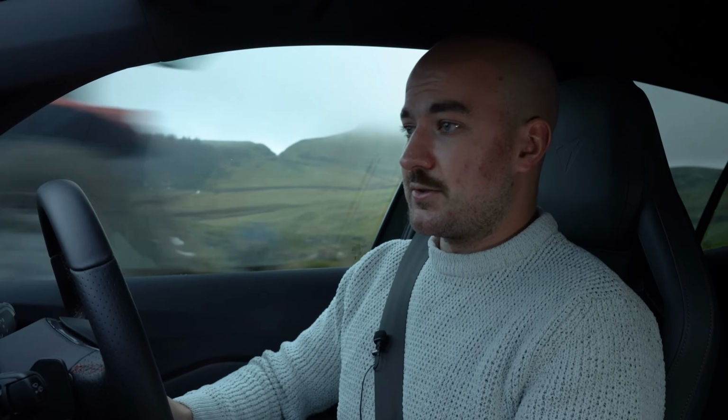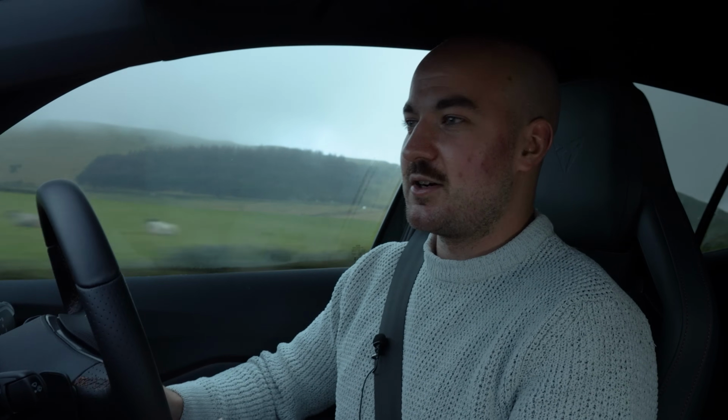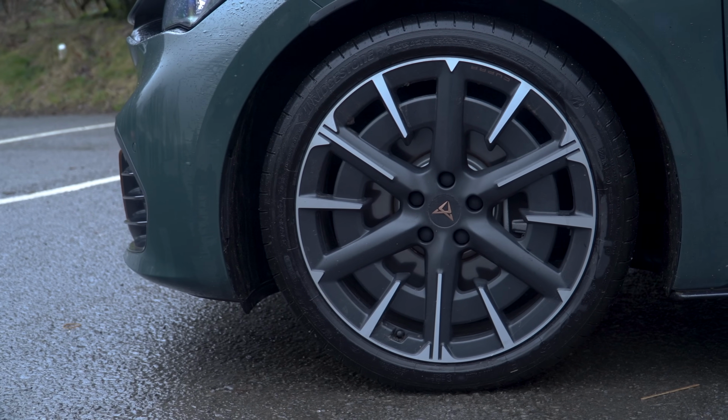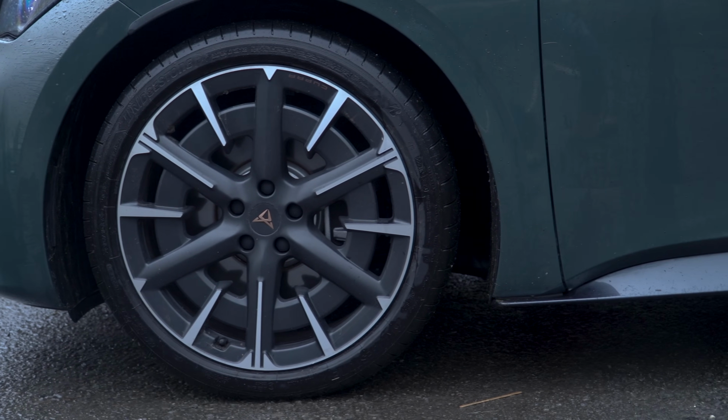You get VZ badging on the back, you get some new colour options, which, by the way, are actually quite muted. If you're buying a car with as much power as this, which we'll come to, you would expect slightly more interesting colours anyway. And you get bigger alloys. This one is running 20-inch wheels on Bridgestone Potenza tyres, which are rated for 186 miles an hour. Seems like overkill on a car that maxes out at 124, but anyway.